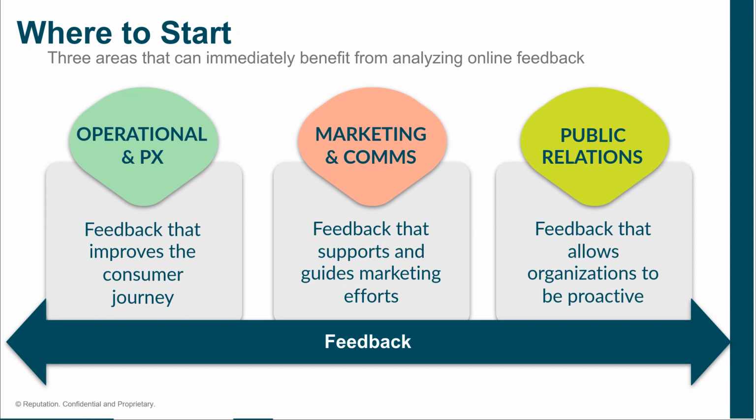Really good call out, Clarissa. So when we talk about where to start, what areas can immediately benefit from analyzing this online feedback, we started comparing our previous experiences on the provider side. And we both viewed online feedback from three different angles.